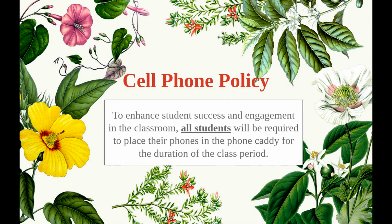Cell phone policy. I don't allow cell phones. Everybody is going to be placing their cell phones into these cell phone pockets at the beginning of class. Some days we might use our phones in class, and if that's the case, I will let you know. Otherwise, we come in, we put our cell phones in the pockets, and we don't touch them until the end of class.